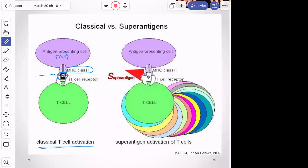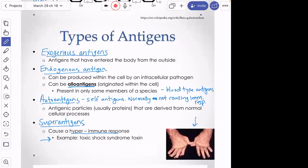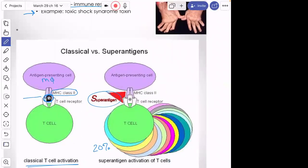If it's a superantigen, then as many as 20% of the body's T cells recognize that antigen. It's not specific enough. Lots of T cells recognize it. The problem is that causes unbridled inflammation. The cytokine production from all those T cells is just a lot. So an infection, the one that I mentioned here, is toxic shock syndrome. When our body goes into shock, that's too much inflammation. The blood vessels get too leaky. Blood pressure goes way down. It can be fatal. So that's usually a bad situation when you have an infection that's caused by a superantigen, potentially life-threatening.